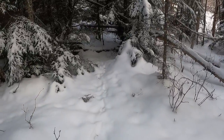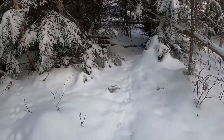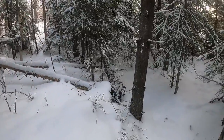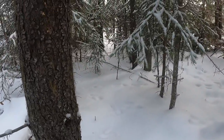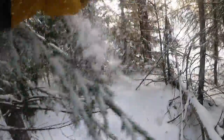Okay, well, again, that's where I had a snare. And relatively fresh tracks. A snare in there. Must be a rabbit. I can see tracks underneath it.